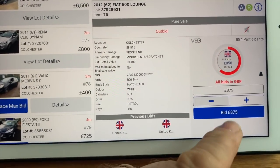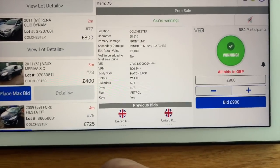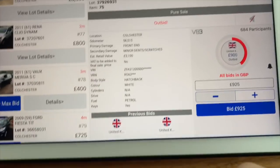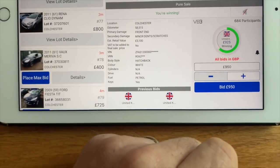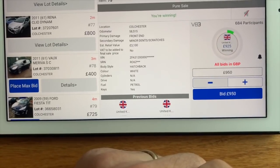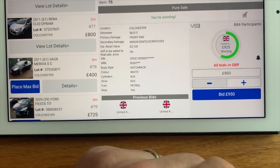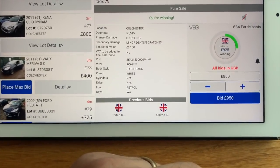Surprise, surprise. Yep, someone's immediately bidding as I'm bidding. Immediately. If it reaches that magic £1,000, sometimes that's when people stop bidding. So I'm winning at the moment. Bonus time. Is it too much for them? It's not too much for me. Come on, we don't want bonus time.